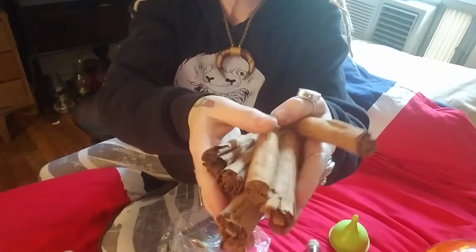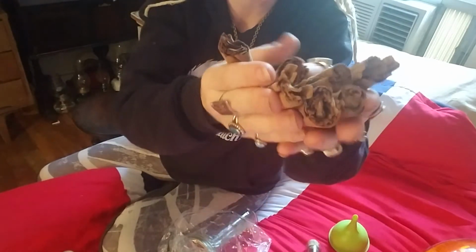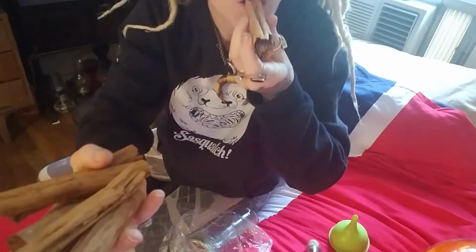Because I'll hold up a regular cinnamon stick, and then I'll hold it next to this. And there's just no contest. These look so much more witchy, and they're just, like, huge. So I got 7 of them. They look like big, natural cigars or something.